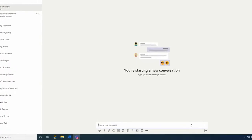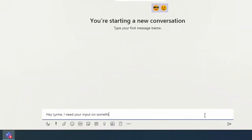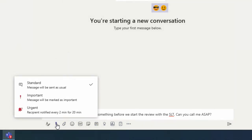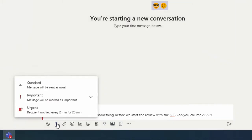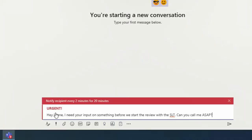Teams priority messaging. So I think about this as my important messages in my Outlook. So we do the same thing within Teams. I can hit that red bang there, say that it's important, and so they'll stand out more than the rest. We also have urgent notifications. This is mostly used in the healthcare space. So if you do this to me, I will not enjoy it. But you can give a reminder to folks every 2 minutes.